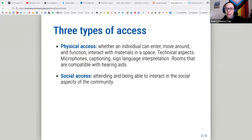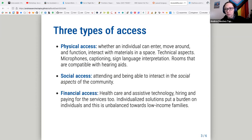For many people whose first language is sign language, being the only one in the room as a first language speaker is also a social aspect. It is part of how communities are not able to have social gatherings of people for whom sign language is their first language. So social access gives you opportunities to interact, to know people, to meet people. So this is important.